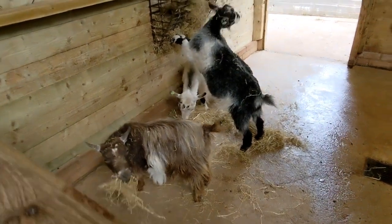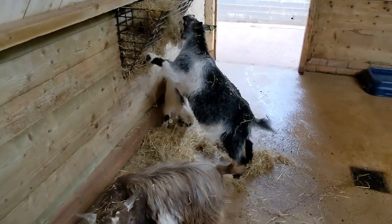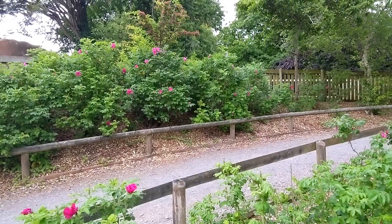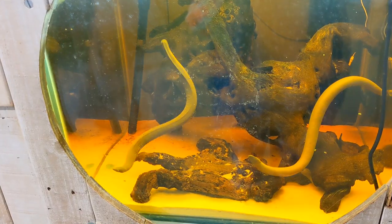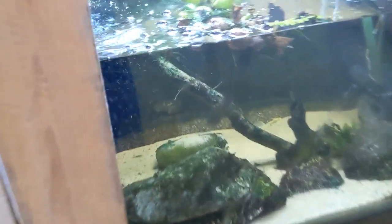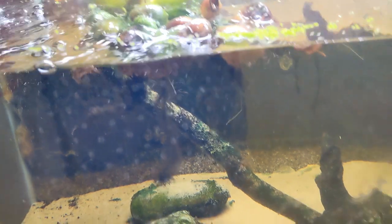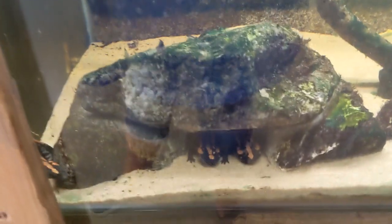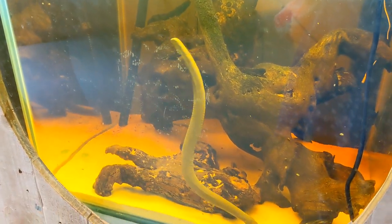Little pygmy goats. Always got goats in this bit of the zoo. Going in there. Really don't like it in here, in the frog house. All manner of revolting things, it reminds me of the biology lab at Churston. Really not nice. I'm sure they're great creatures and that, but why would you want to look at that?